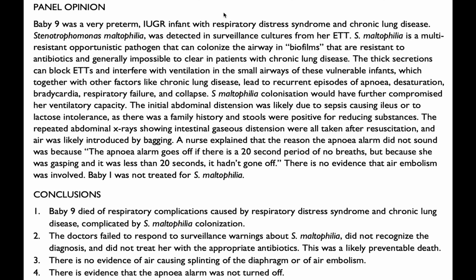and death. Baby 9 was a very preterm intrauterine growth restriction infant with respiratory distress syndrome and chronic lung disease. Stenotrophomonas maltophilia was detected in surveillance cultures from her endotracheal tube. Stenotrophomonas maltophilia is a multi-resistant opportunistic pathogen that can colonize the airway in biofilms that are resistant to antibiotics and generally impossible to clear in patients with chronic lung disease. The thick secretions can block endotracheal tubes and interfere with ventilation in these small airways of these vulnerable infants, which together with other factors like chronic lung disease lead to recurrent episodes of apnea, desaturation, bradycardia, respiratory failure and collapse.